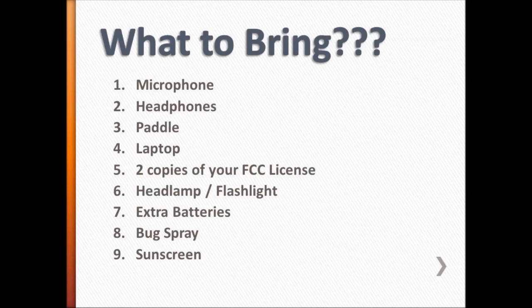So what do you want to bring in your bag of tricks? Well, it's always a good idea to bring your own microphone, headphones, and paddle. Now, if you have a laptop, that's a great idea to bring as well, so you can do your electronic logging from that. Also, a couple copies of your FCC license, some kind of headlamp or flashlight in case you need to do any midnight antenna work, and of course some spare batteries. And bug spray and sunscreen is always a great idea.